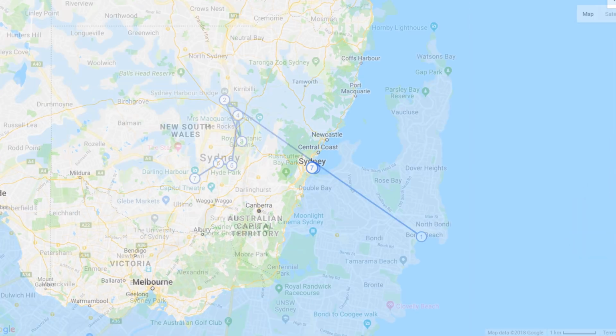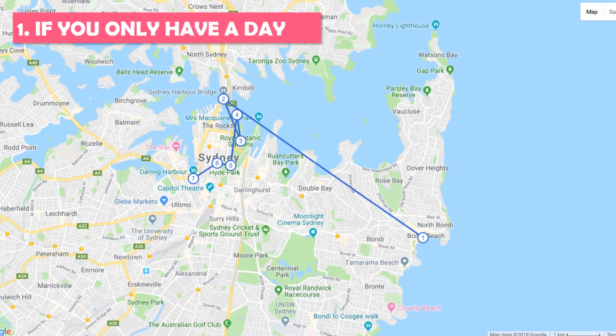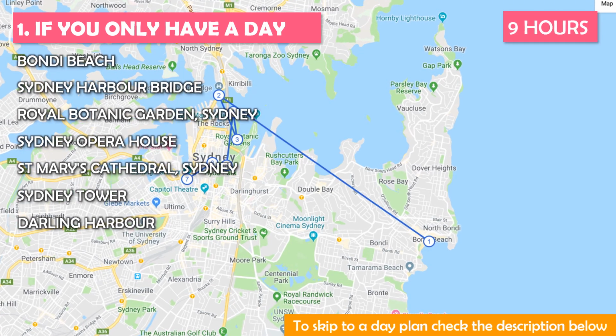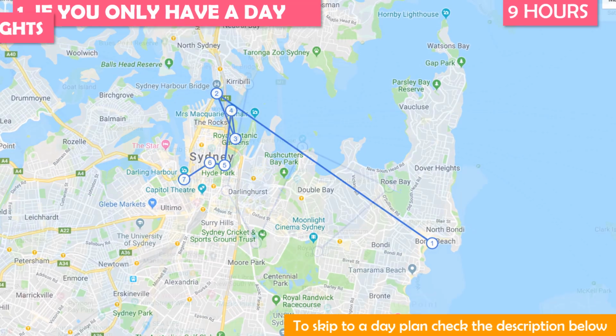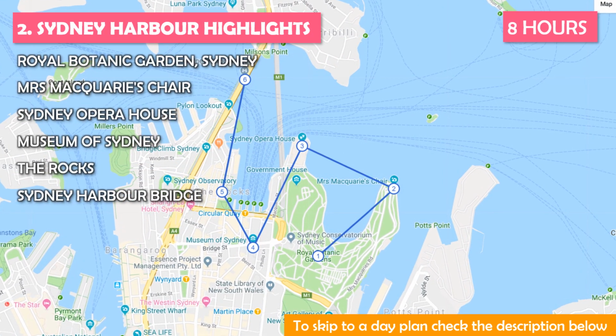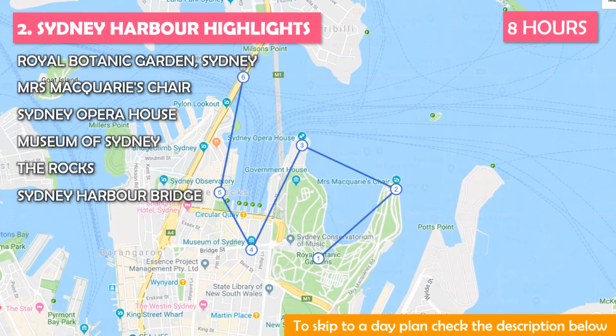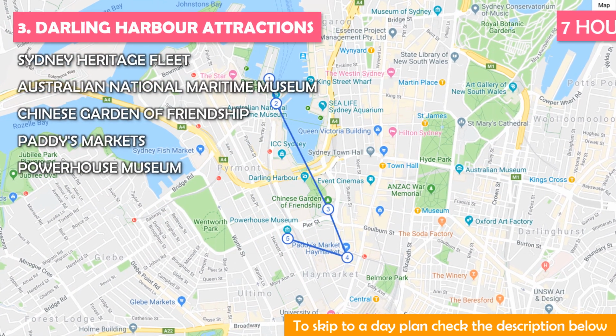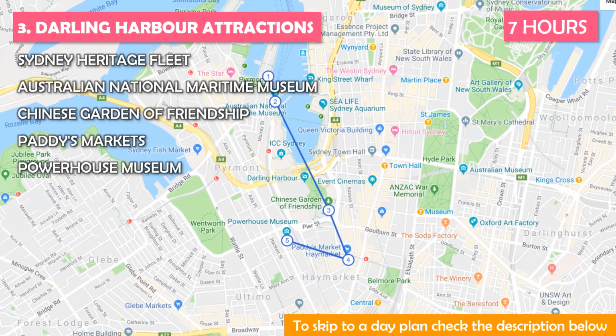Awesome. Let's roll. This tour is best if you only have a day. A full 9-hour day. The next day plan is Sydney Harbour highlights. You'll need about 8 hours to enjoy this. Or check out Darling Harbour attractions. About 7 hours is ideal for this tour.